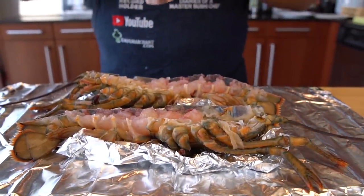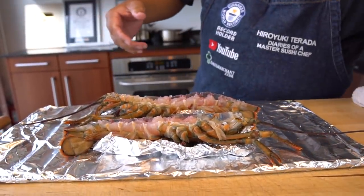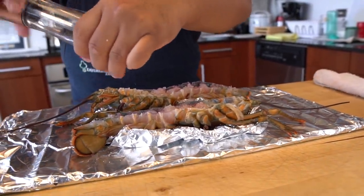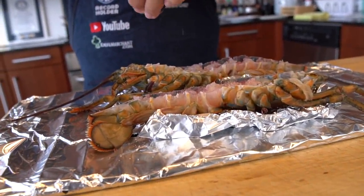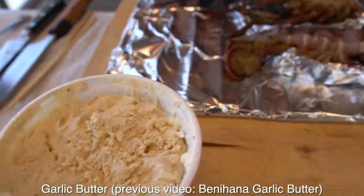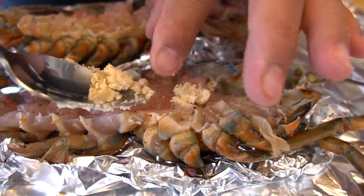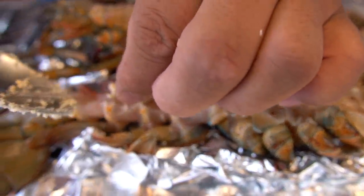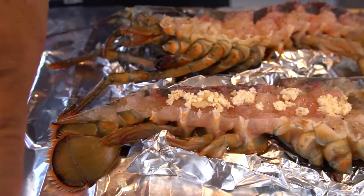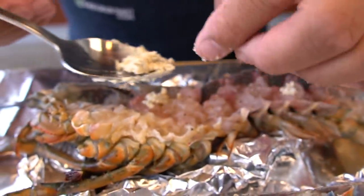Okay, lobster, I'm gonna put the salt and pepper. He has a garlic butter. Yeah, that was done on the channel. You can see it. I believe it was the last video, Hiro. Homemade garlic butter from Benihana. Yeah, so we're gonna put this one. You guys gotta make this at home. You have no idea how delicious your food is gonna be.